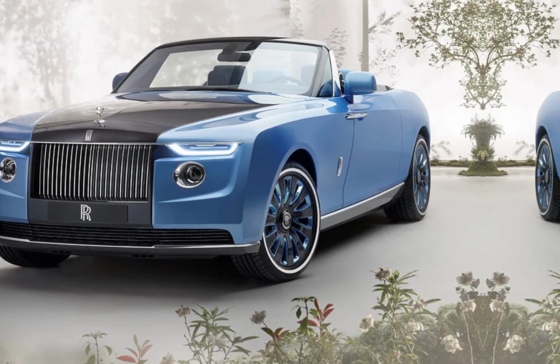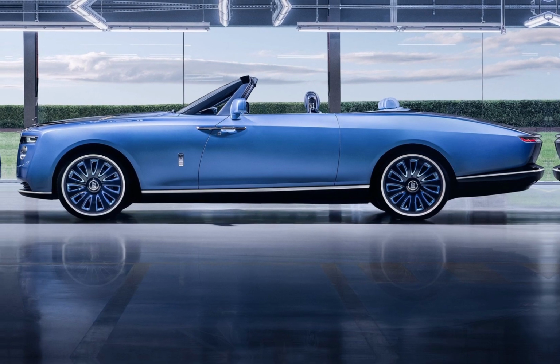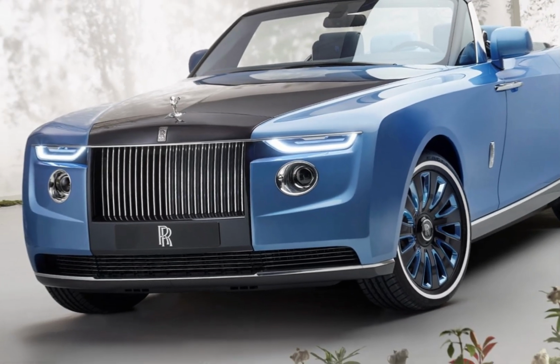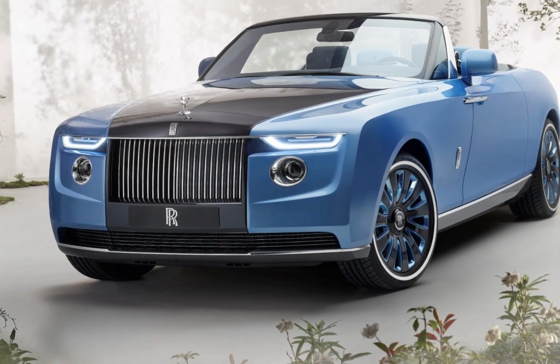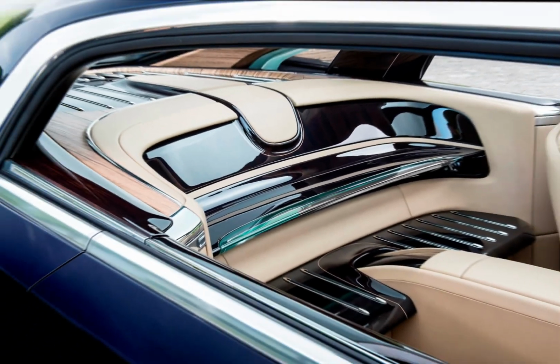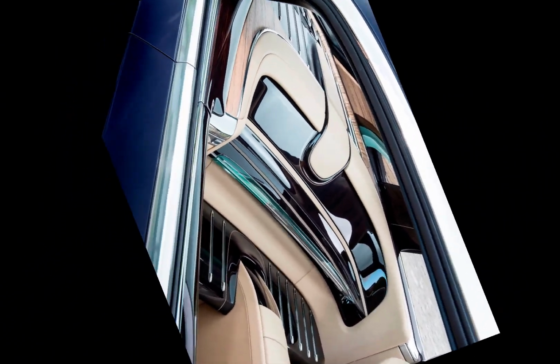Rolls-Royce will only build 3 examples, and after introducing the first of the trio finished in a stunning shade of blue, the British marque is now showcasing the second model. The car will make its public debut at the Concorso di Eleganza, Villa d'Este tomorrow, May 21, 2022, but you can ogle it in these new pictures before then.